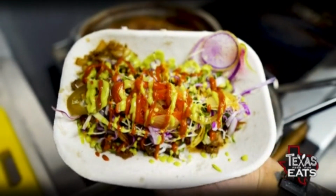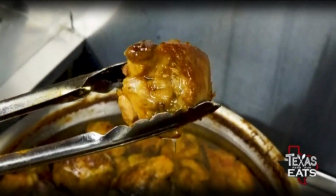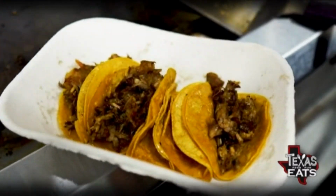This one right here, the carnitas, super tender. You could smell it as soon as you were kind of mixing it around, even in the bowl, and you were warming it back up. I mean, this is where it's at. This is great flavor on there.